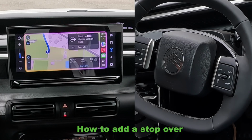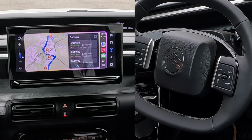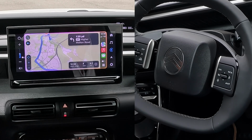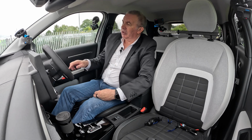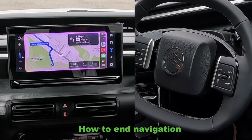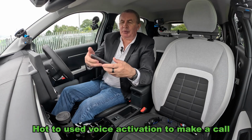Take me to Subway. One possibility I see is Subway on London Way in Preston. It adds 2 minutes to your route. Want to try that one? Yes, please. Getting directions to Subway. So that diverts you to Subway, and then as soon as you've been to Subway, it takes you back to your original destination. 2 seconds on the voice activation. Cancel navigation. Ending navigation. Right, I'm just holding this for the purposes of this video.